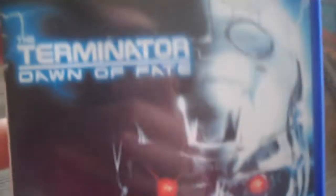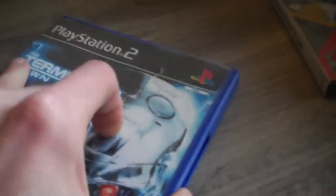Then the next 3 games, not my favorites, but The Sims Busting Out, Platinum version, nothing really special. Terminator Dawn of Fate. The guy who I bought it from was a pretty big fan of Terminator, I guess, because I see all the Terminator games. I'm gonna remove that red text on the back of the cover. Manual is a little bit beat up, but it's still a 6 out of 10, I guess.